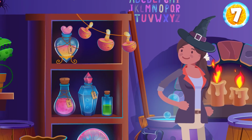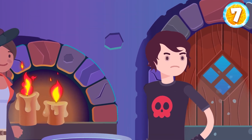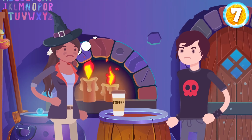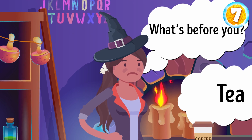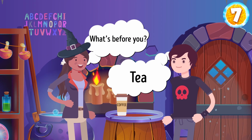Maya needs help in her magic shop, so she invites Harry for a job interview. When Harry arrives, he looks pretty nervous, so Maya offers him some hot coffee. She puts the cup in front of him and asks, "What's before you?" Harry replies, "Tea." After hearing the answer, Maya hires this candidate immediately. Can you guess why?